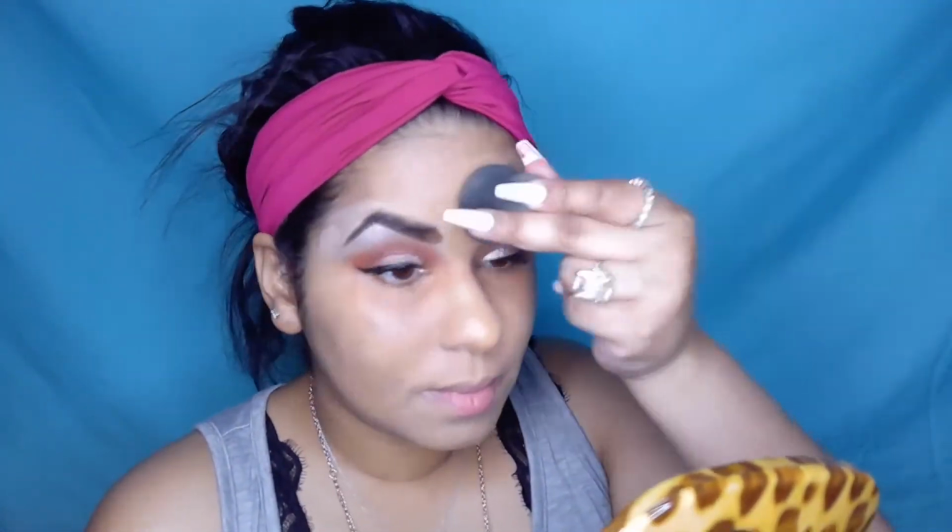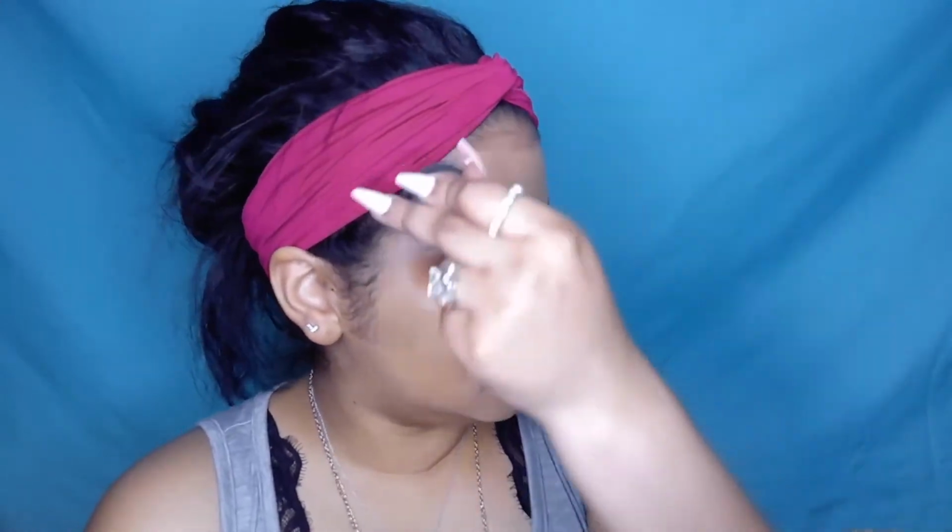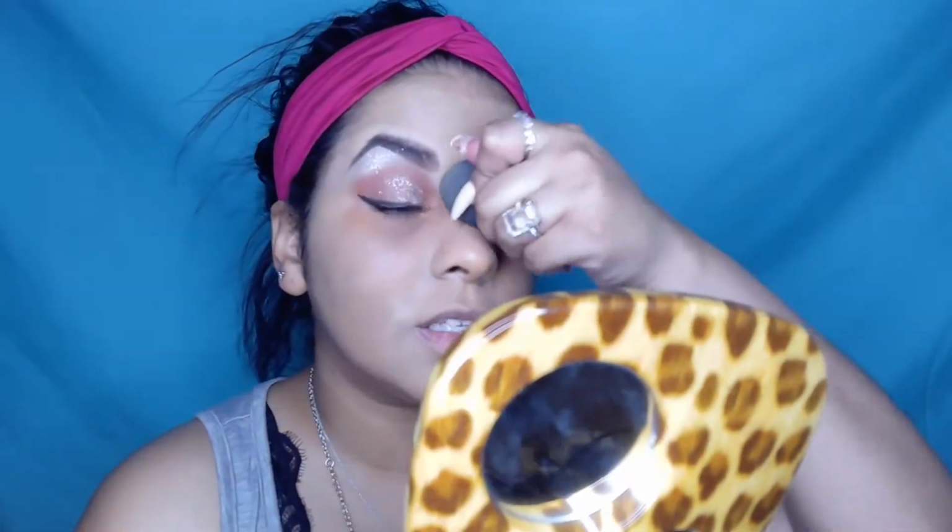I will say this, whatever Too Faced is or is not, my eyeshadow palette, whatever it is or is not, they make some good foundations. I've never had a bad Too Faced foundation, I will say that. The Born This Way foundation is still my favorite foundation of all time. But that one I just showed you guys is like a close second.